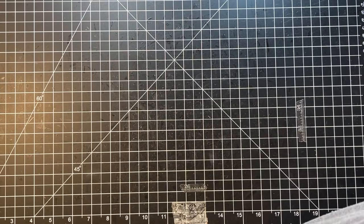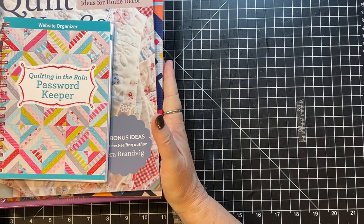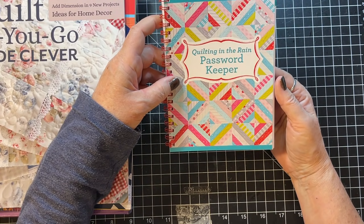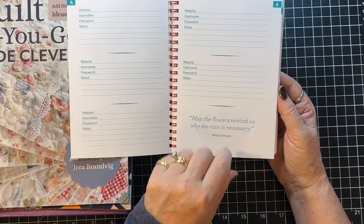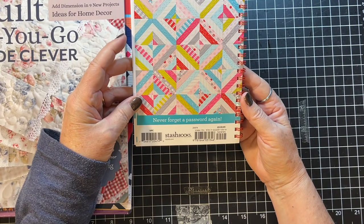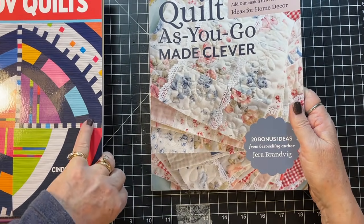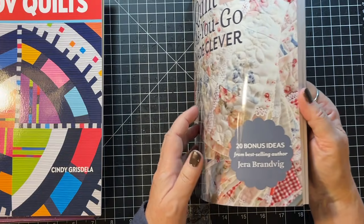Okay, so I'm going to do this first. This is from C&T Publishing, and they've sent some books. So this is a website organizer, Quilting in the Rain Password Keeper. It's got some little quotes, and it's got room for all your passwords. So I think this is awesome. Never forget a password again. And it's just got the pretty quilted cover. Then this one, Quilt As You Go Made Clever. 20 bonus ideas from best-selling author Jera Brandvig.